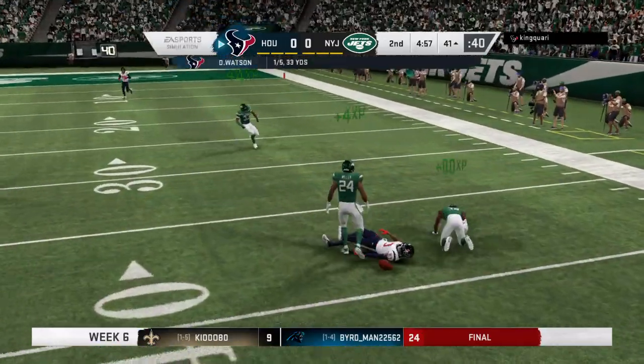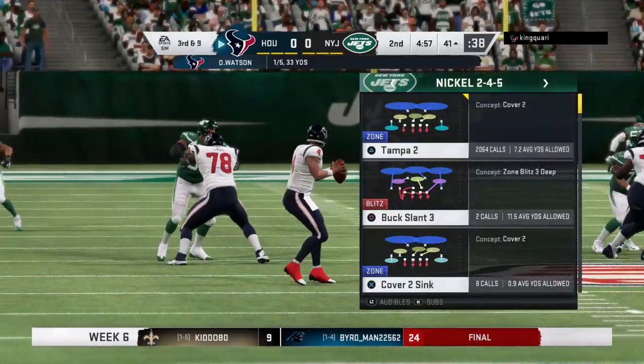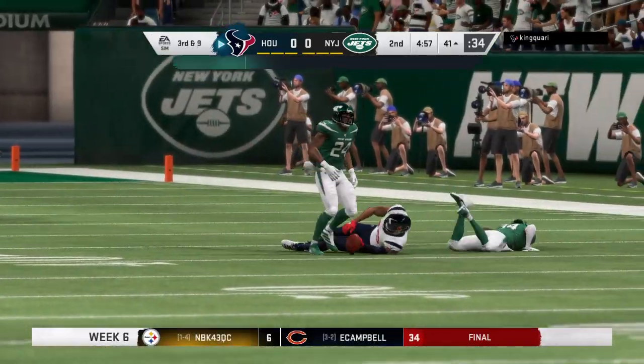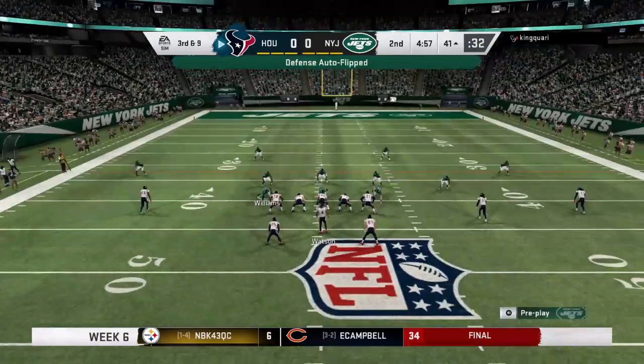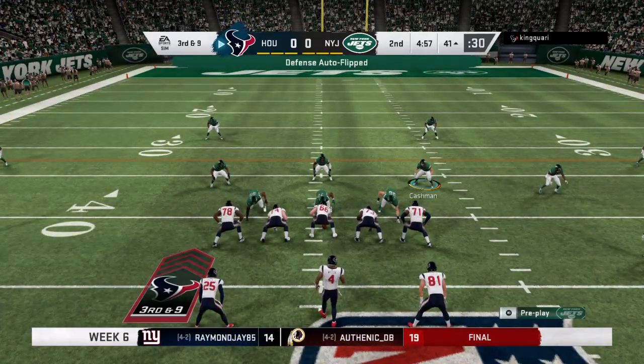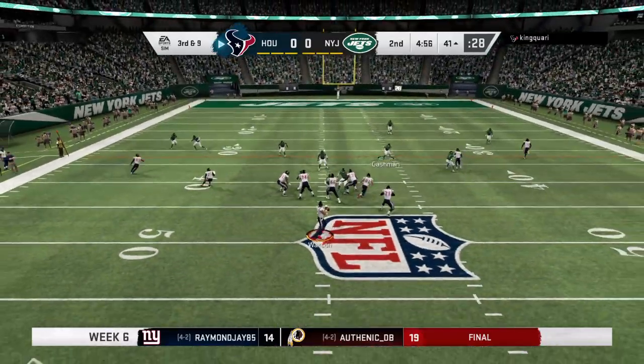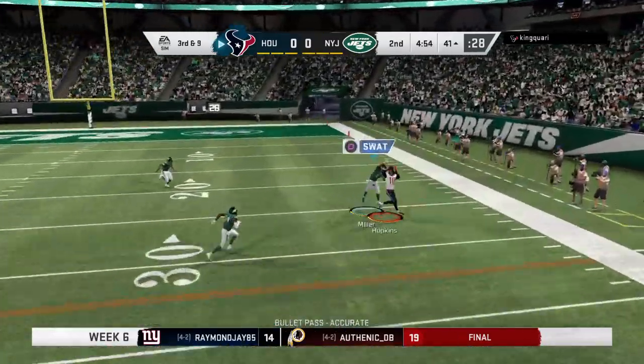A second down pass play there, but it's incomplete. It's a lot of contact going on there, and in the end, unable to keep 2 hands on the football and bring it into his body. Everything looked pretty good until the finish. After an incomplete pass on second down, that'll leave him trying to convert on 3rd and 9.